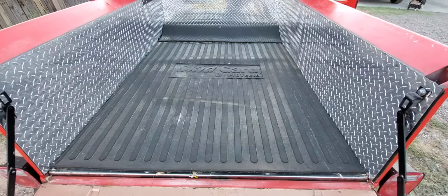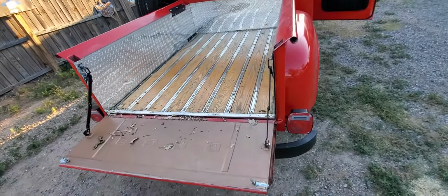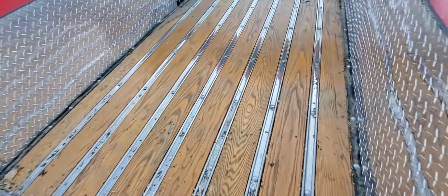Well, you're thinking that's quite a nice rubber mat. And presto change-o, you got a nice little wood bed.